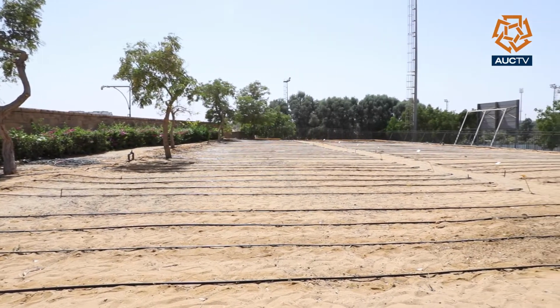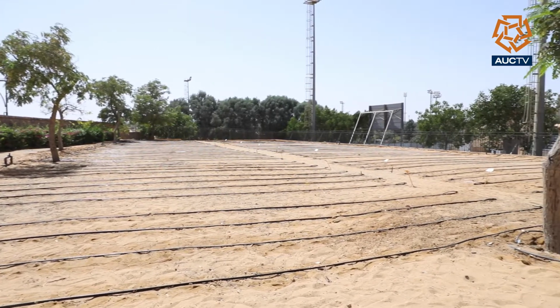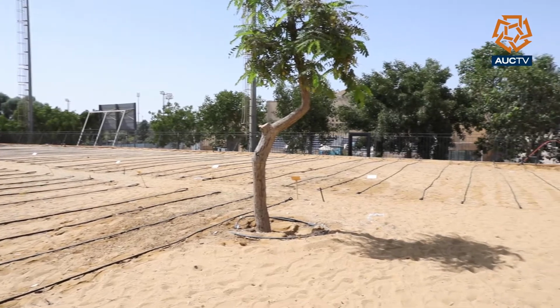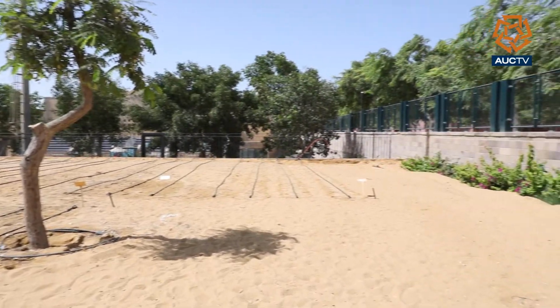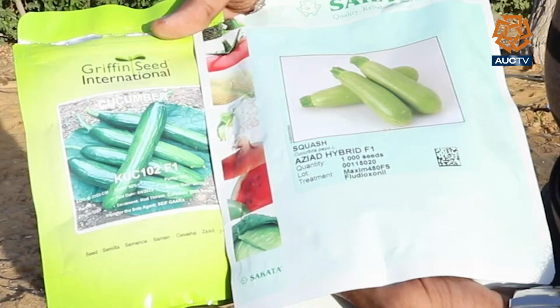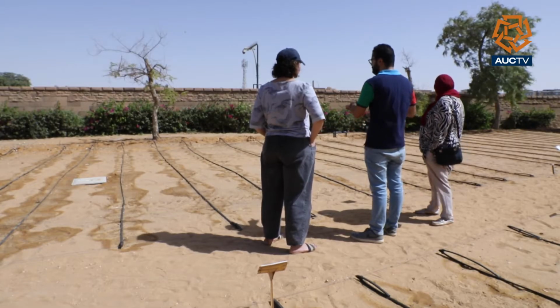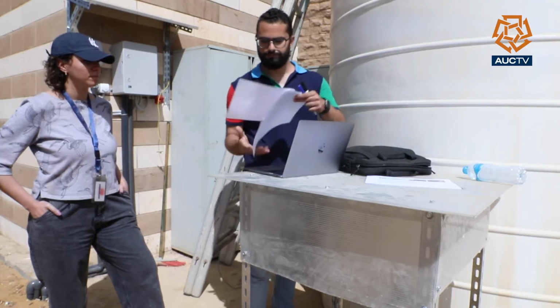We have 21 plots. Each plot contains 4 lines, 10 meters in length and 4 meters in width, which is 40 square meters. Each line can grow 2 seeds on it, so you have a total of up to 8 different crops that you can grow in your own plot. People who love agriculture applied and registered in this project.